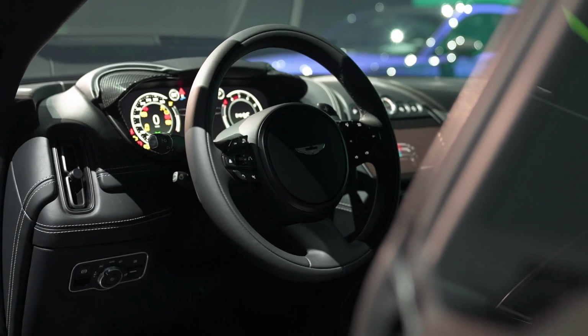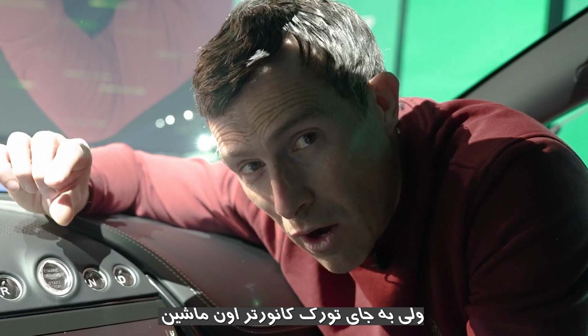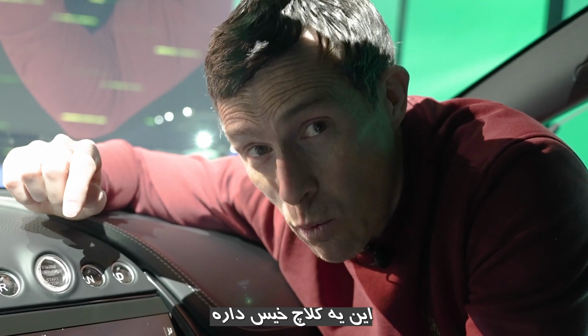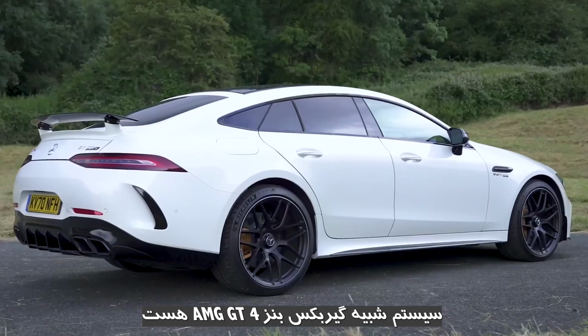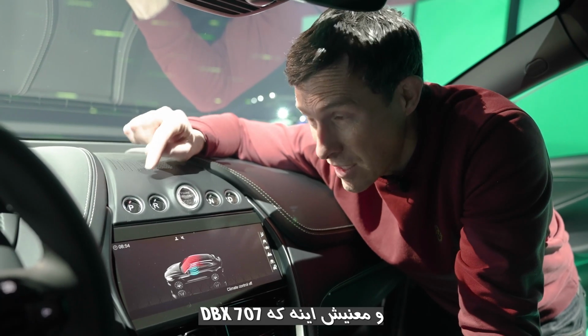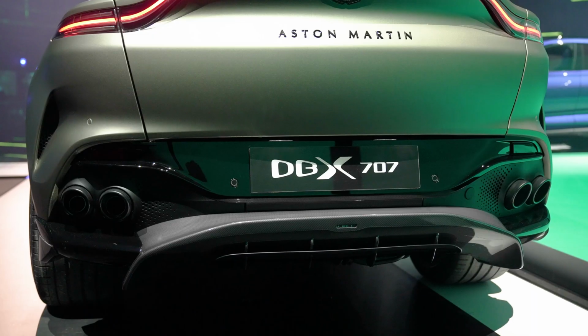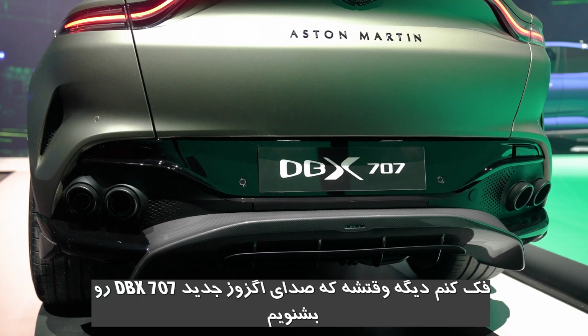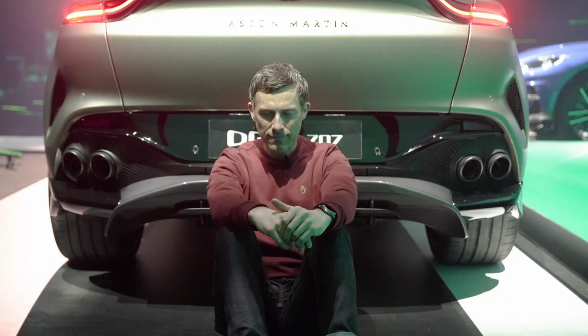Now let's talk about the gearbox. It's an automatic with 9 speeds, like the standard DBX. However, rather than that car's torque converter, it has a wet clutch. You see, the system is similar to that in the Mercedes AMG GT 4-door. And that means that this DBX 707 has launch control. I like launch control. Now I think it's time to just have a listen to the DBX 707's new exhaust system. So let's fire it up, come on.